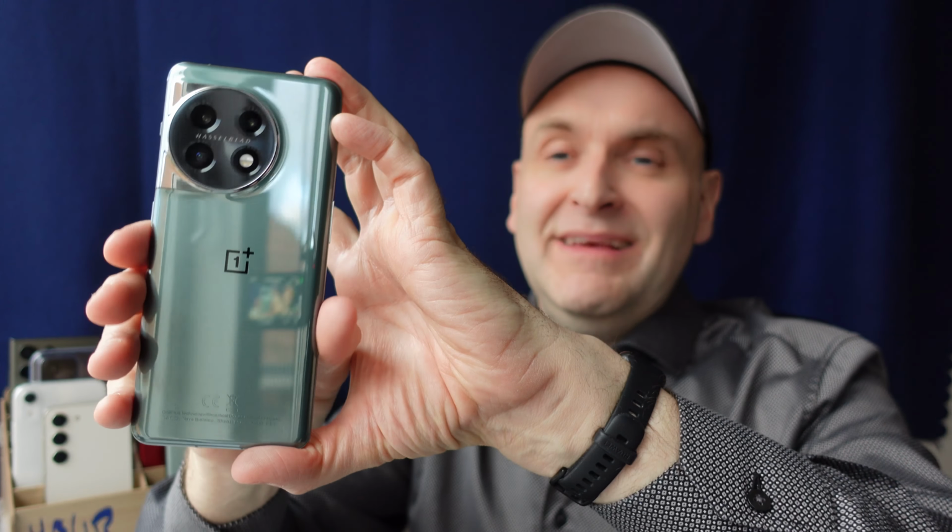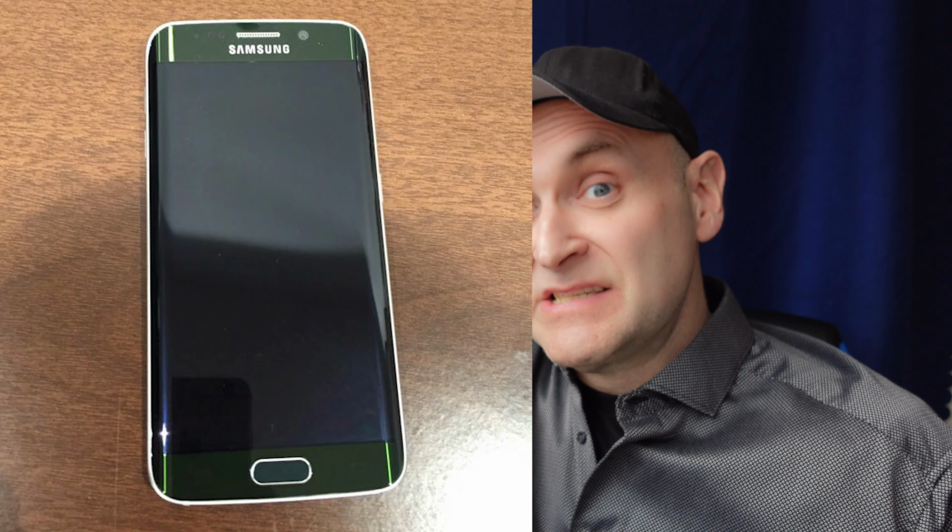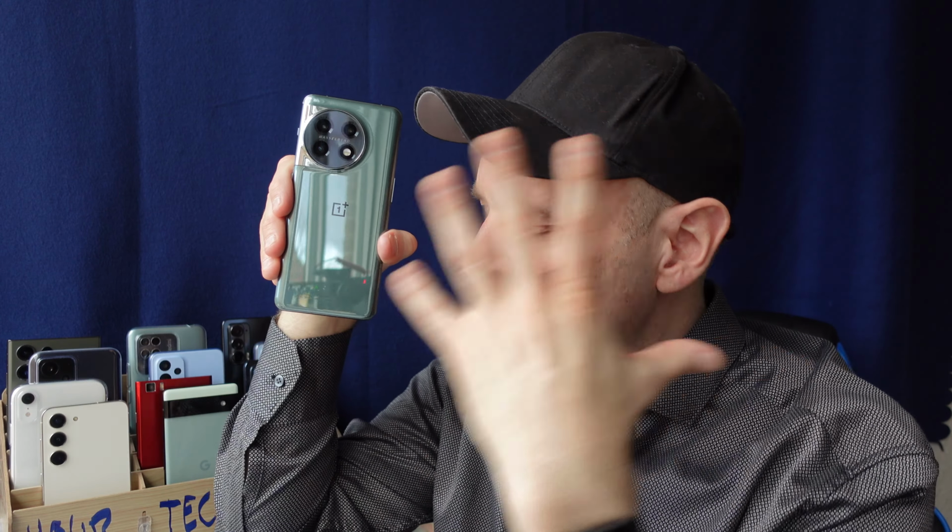So just to round this praise section off, I just want to tell you that this is, in my opinion, the most beautiful phone I've seen as a phone reviewer, and I come across a lot of phones since the Samsung S6 Edge in 2016, right? Also in a green color that was just exquisitely looking. It was the most pretty phone I've ever come across as a phone reviewer.